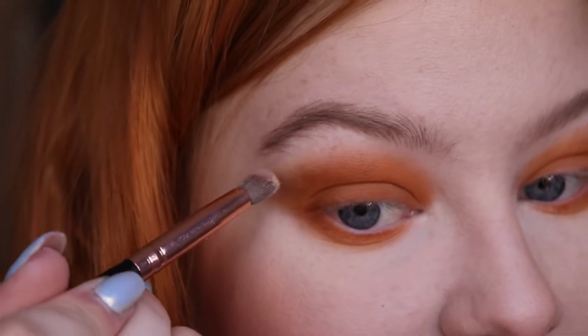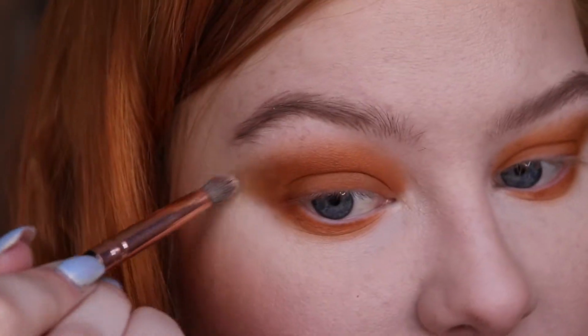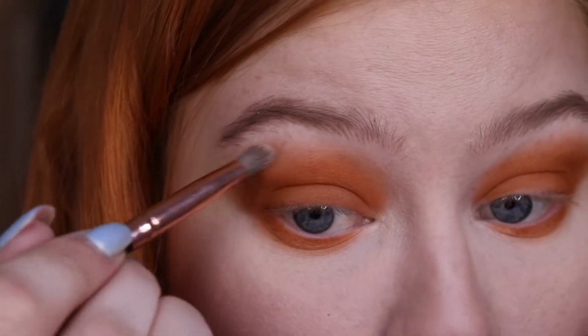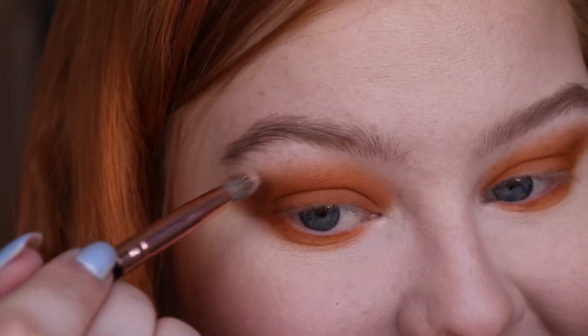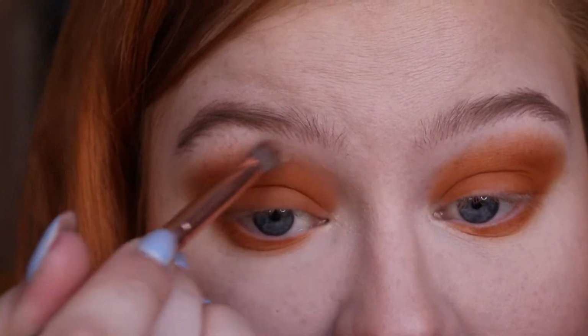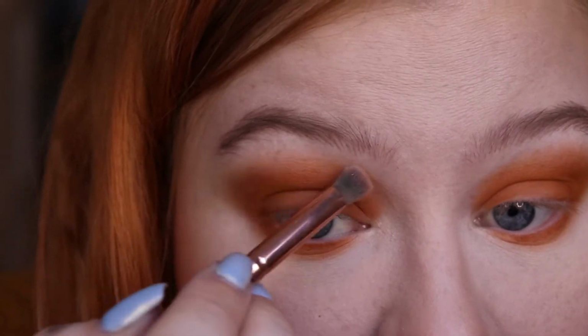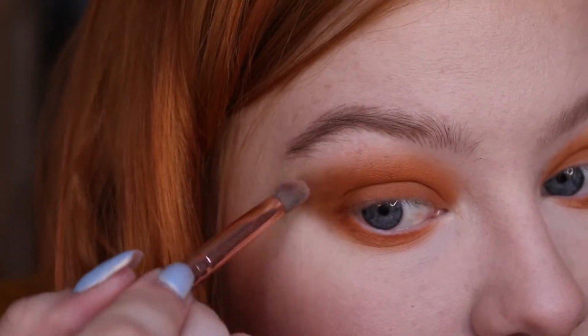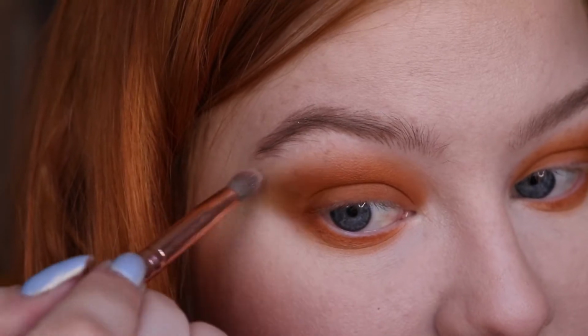And the brush I'm using is like almost the same shape as the Kaleidos one. It's just a little bit smaller and it's from Wish. So I will be making a video sometime in the future about my brushes, because I do have a lot of really cheap Wish brushes as well, but yeah, I really like this shape of brush.